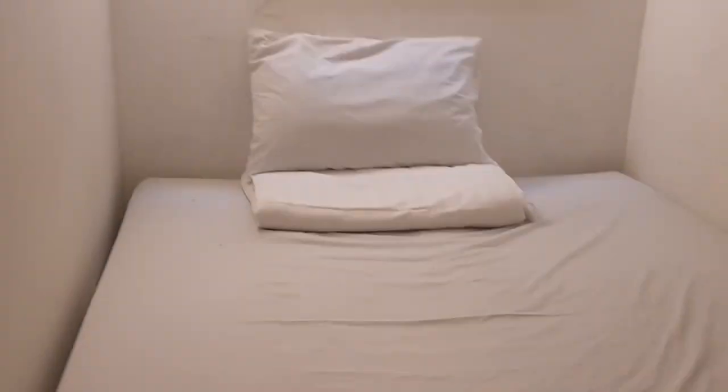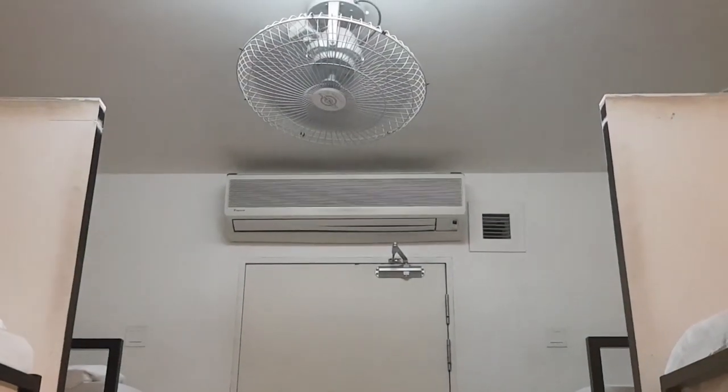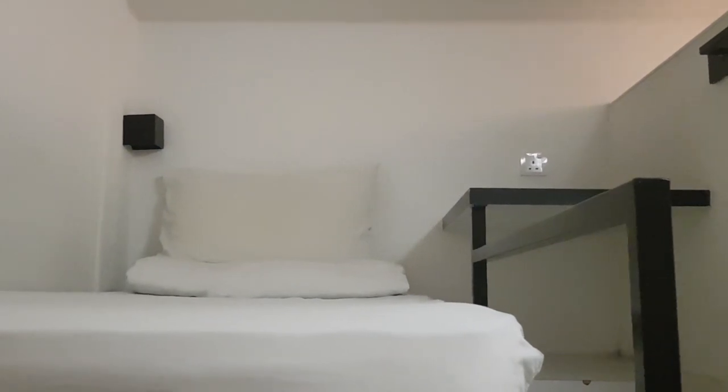This is how a clean single bed looked like. Next, this one is my bed. Now this one is a deluxe bed. It is twice the size of the single and it's able to accommodate 2 people spaciously. The room is air-conditioned and also has an electric fan. The rooms are cleaned daily around 1 PM after the guests have checked out. Each bunk bed is provided with duvet covers and plush pillows.